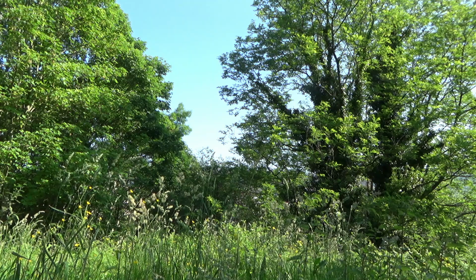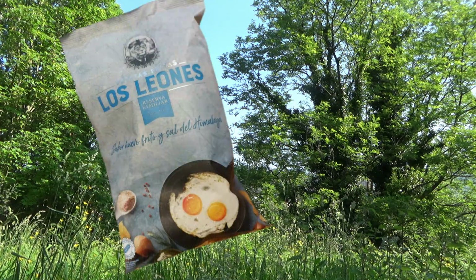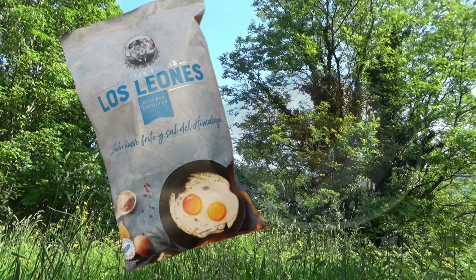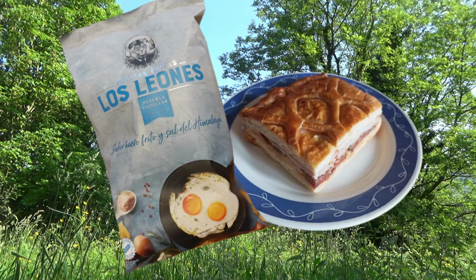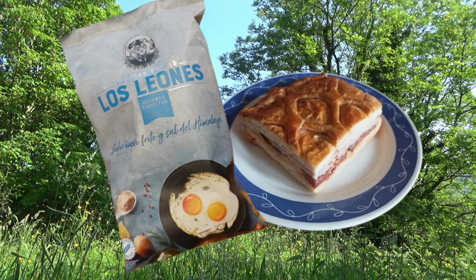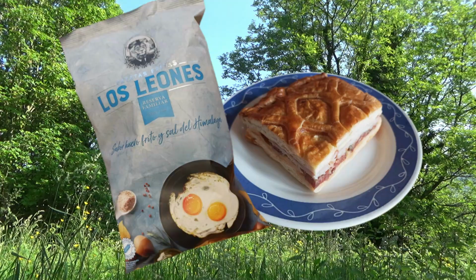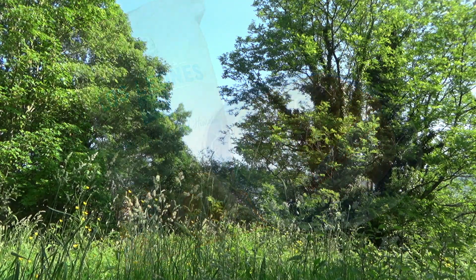And of course we got to discover the delights of the fried egg flavour crisps and the wonderful hornazo, which was brought all the way from Salamanca for us to enjoy. We didn't keep any scores, so we don't know who the winners were, but we presume that everyone's a winner. There were certainly no losers.